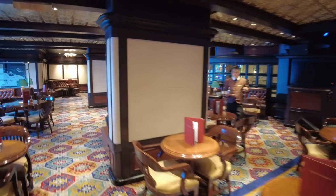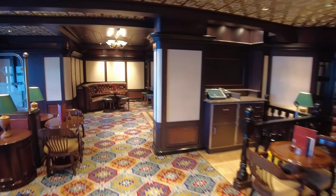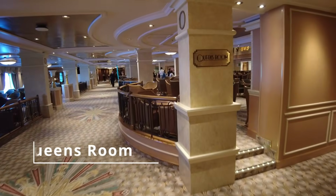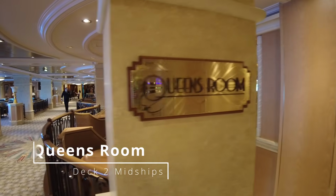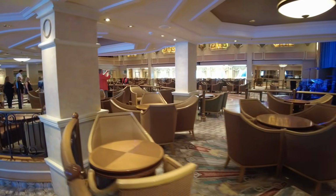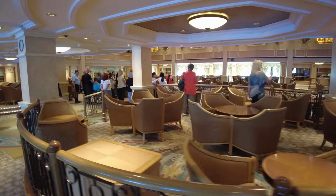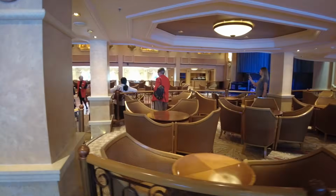Included with your voyage fare. And we'll continue down on deck 2 towards the Queen's Room. All Cunard vessels are going to have a grand ballroom. This is where you'll find ballroom dancing with a full orchestra. Here is also where they're going to be serving afternoon tea with that white glove service. Absolutely incredible. Again, complimentary with your cruise fare.